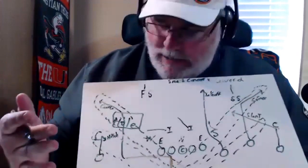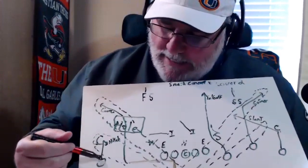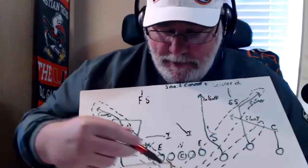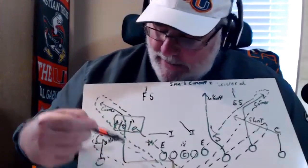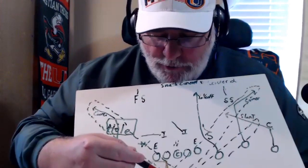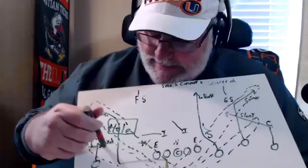But first, so everybody can get where I'm going, I'm going to say outside receiver. This outside receiver is going to run a short hitch. Then the motion with the halfback is going to run the corner. Here's the quarterback's read. First read that the quarterback has is this hitch.